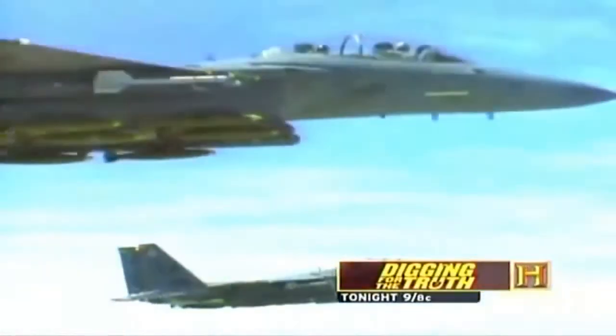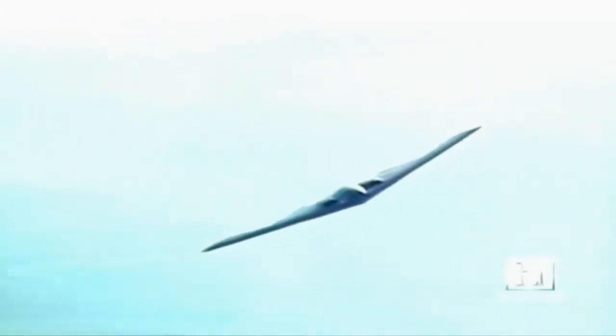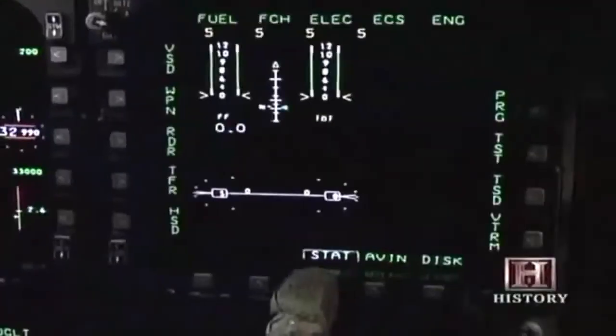It's a different aircraft. The F-15, I equate that to a Corvette or a Porsche. You're pulling G's. It's all about aggressive maneuvering, trying to get gun on or get missiles on to your adversary. And the B-2, I'll equate more to like a Cadillac or a Lexus. It's very smooth, but it has incredible systems, incredible capabilities.